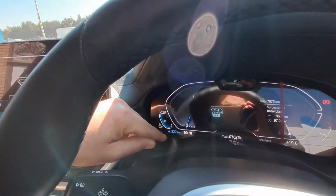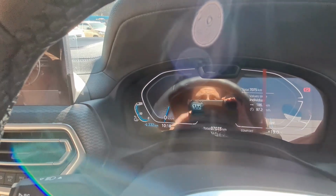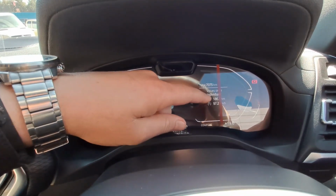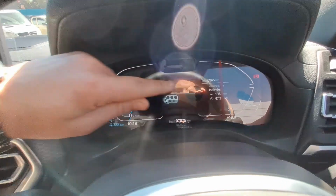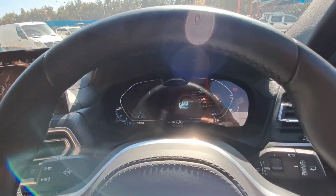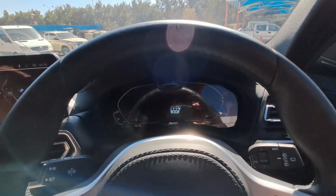91%. So now we've got a current range of 332, which is very good because this also calculates the way that we drove all the way here. Currently, distance 186.7 kilometers at an average speed of 97.2. Now we're going to quickly go to Gridcar, see where the charging station is at Ventersburg, and then put our navigation in there and see how far it is.